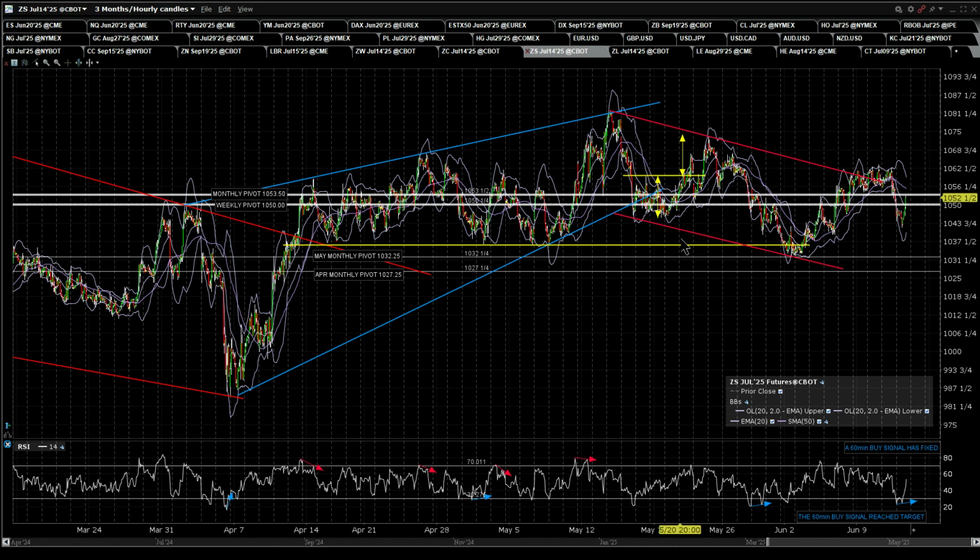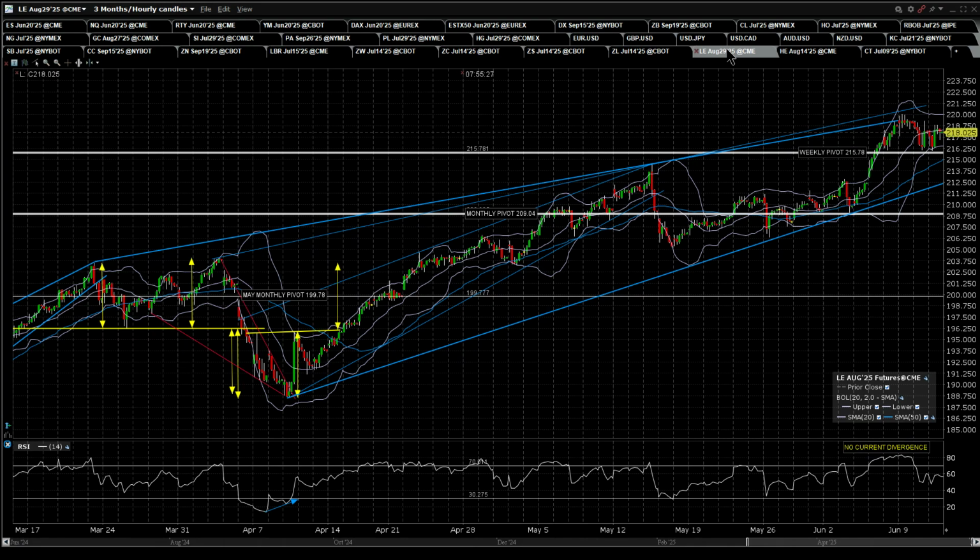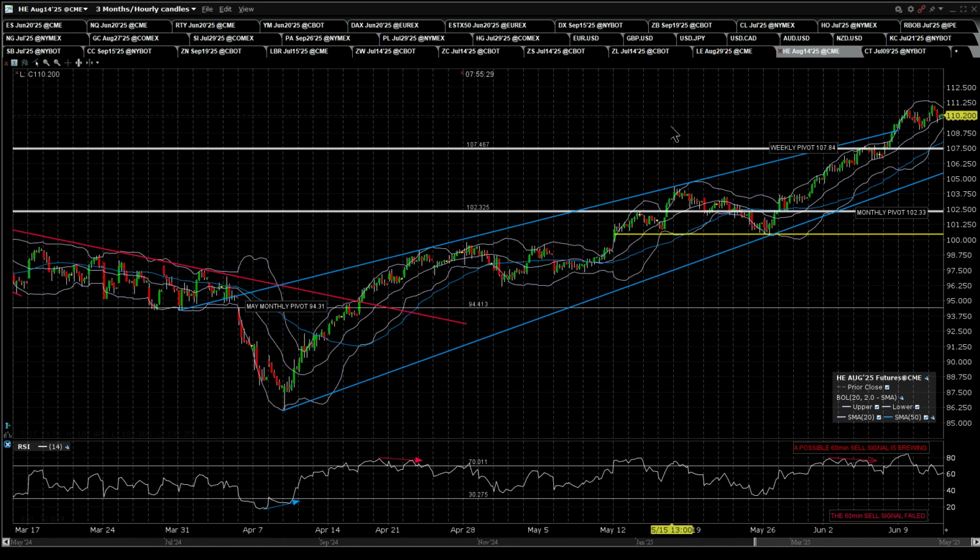On soy, we've got a decent looking flag which has broken up, and we've now got a 60-minute buy signal that's fixed. So it's trying to get back over the monthly pivot. If it can, then that opens up potentially a retest of this high here in about the 1082 area. Looking at soybean oil, this still looks like a bear flag. Keeping an open mind, the 60-minute buy signal has now reached the full target. Live cattle, I am wondering about some retracement here, and lean hogs also with a possible 60-minute sell signal brewing.